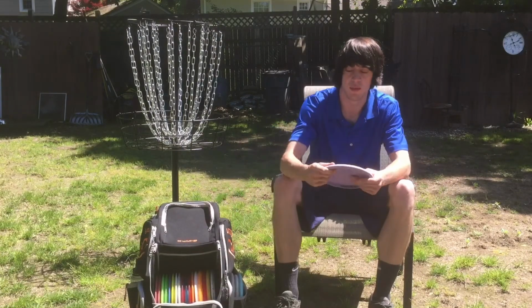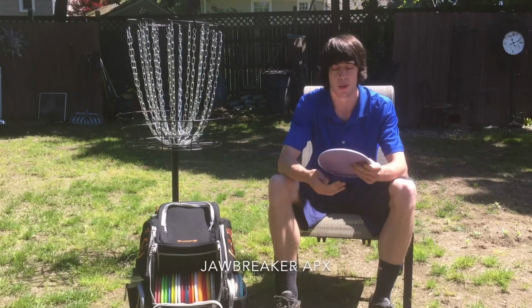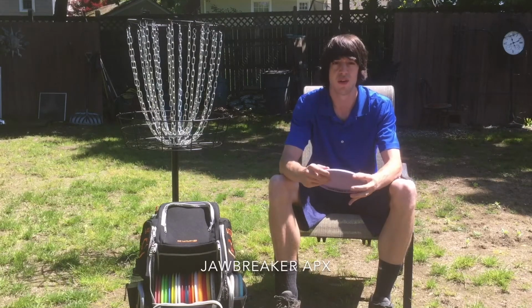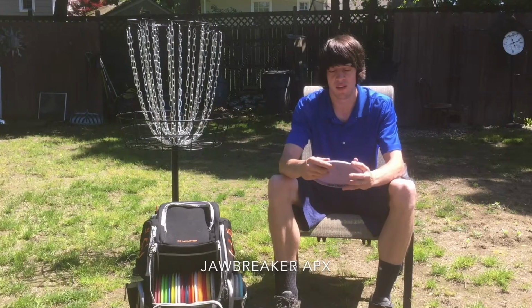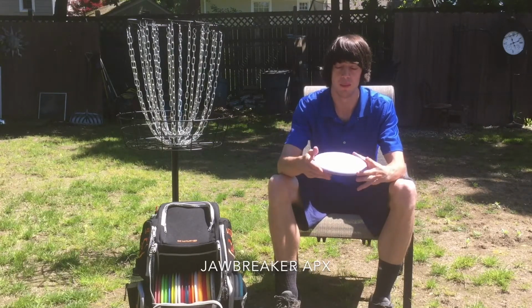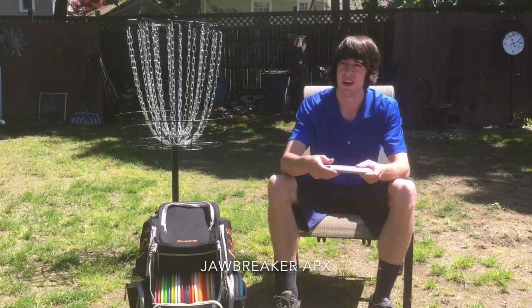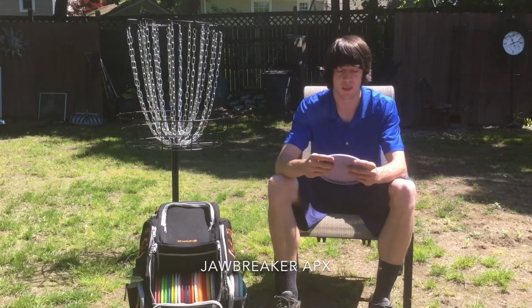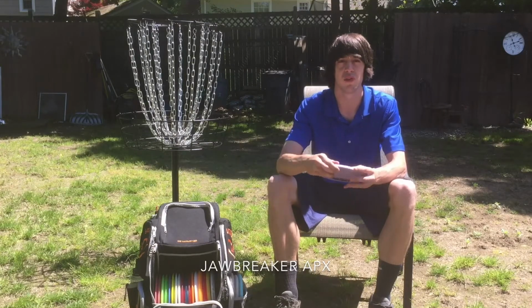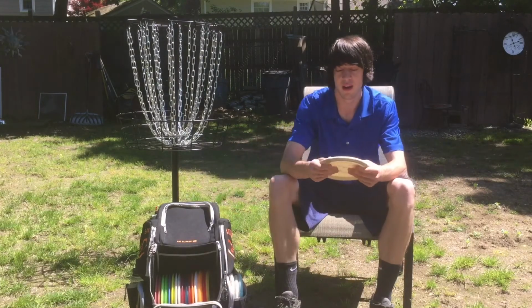My next one is my newest addition to the bag. It's a JAWBREAKER APX approach disc. I just started throwing it a couple days ago, but I've been working on my backhand approach shots, and this has been really giving me some confidence in them. It stays super straight. There's no turn, no fade. Just really will hold the line that you put it on. So JAWBREAKER APX has been pretty solid, and it feels really comfortable in my hand. Moving on to the next one.